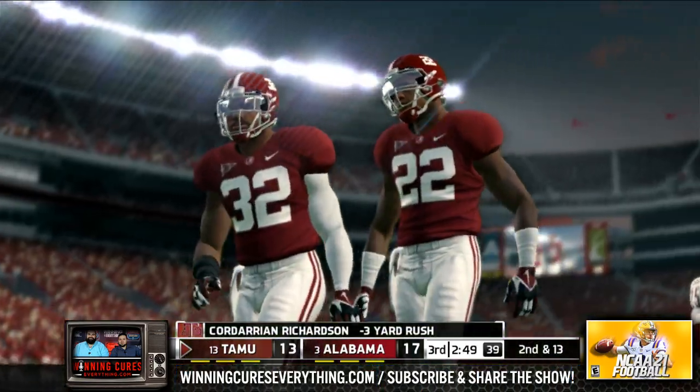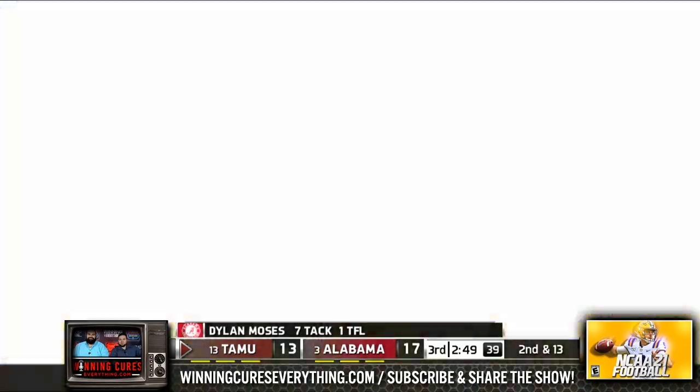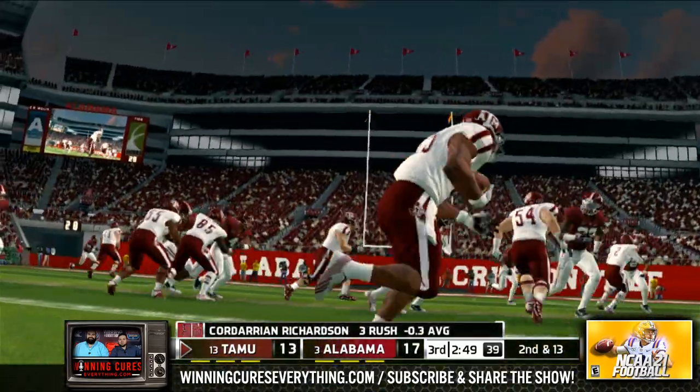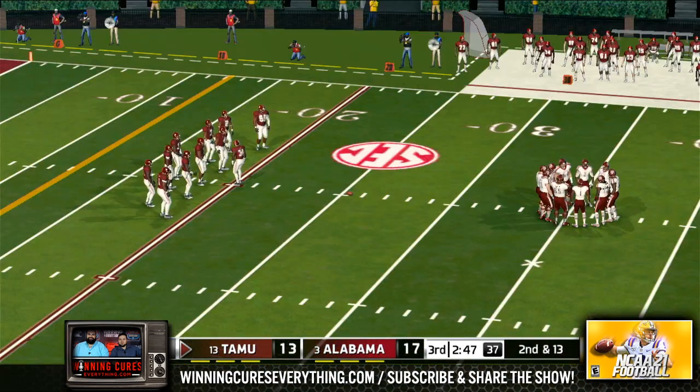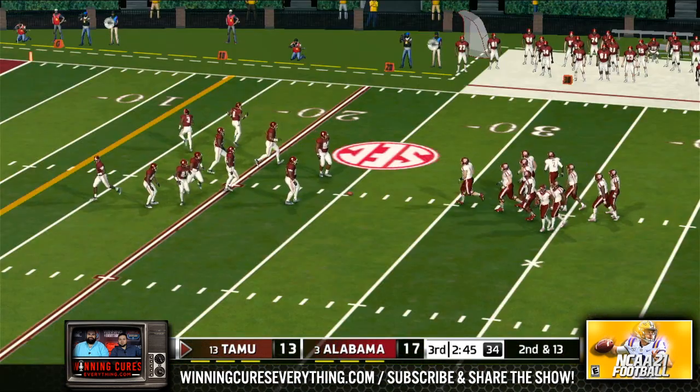They'll bring him down for a loss on the play. Just nowhere for the ball carrier to go as the linebacker met him in the backfield. Boy, what great play recognition by this linebacker. He saw the run was coming, and he just shot through the gap and made a great tackle.